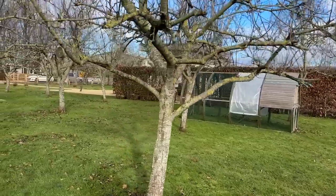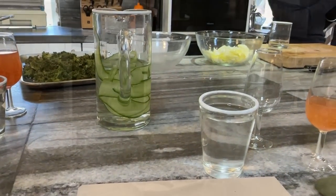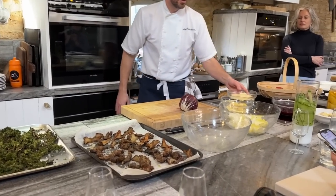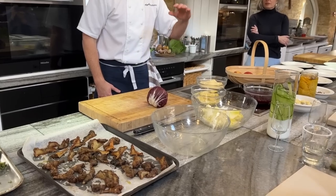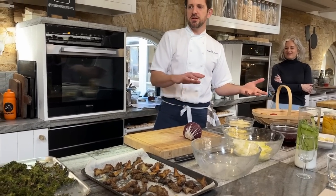Time for a demonstration using the freshest produce taken straight from the ground, from farm to fork. Celeriac sweated down in a pan with a healthy amount of butter, probably milk and a little bit of cream.